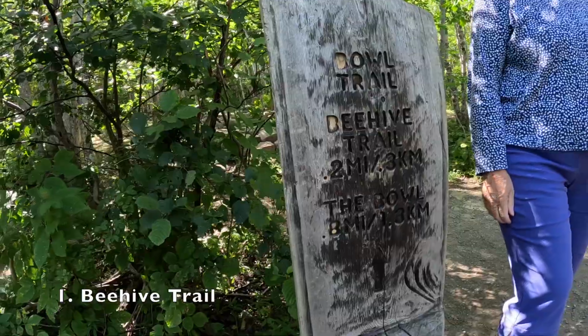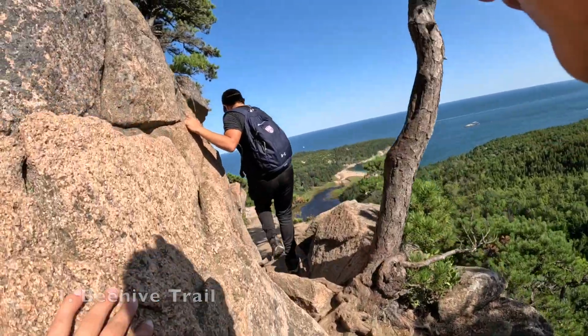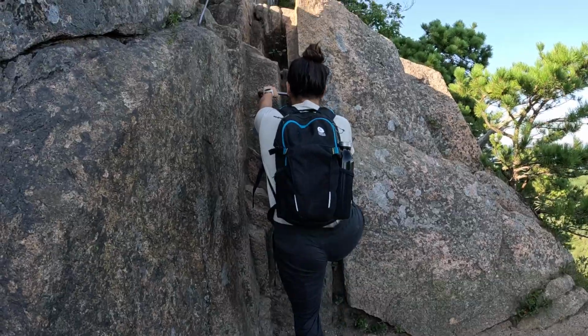The first, if you work your way up and are built for the bravery and the courage, is the Beehive trail. The reason being, this trail is a little difficult, you kind of pull yourself up on some metal bars, but it's probably one of the best trails we've done so far in all of these national parks. When I say the best, it's awesome.